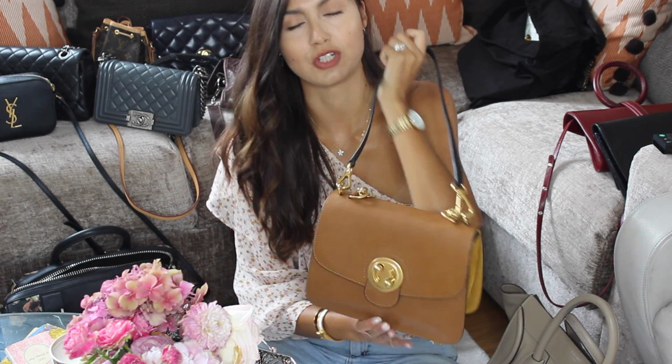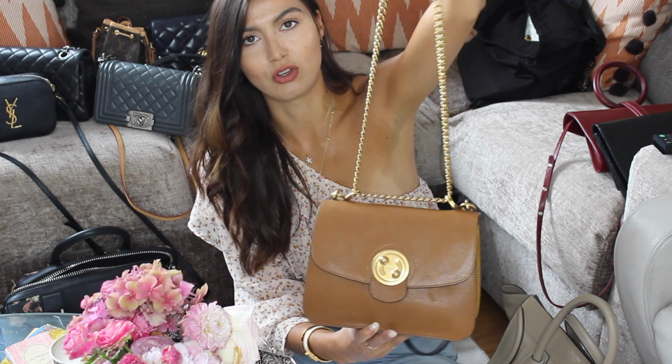I'm going to keep it on there for a bit. So you've got the black contrast, which looks really cool. But I just like wearing it long, usually with the gold chain like that. And yeah, it's really comfortable, really easy bag, perfect for day to day. Fits loads in and just looks absolutely stunning in the summer. I think with the tan as well, it's going to look great in the autumn too.